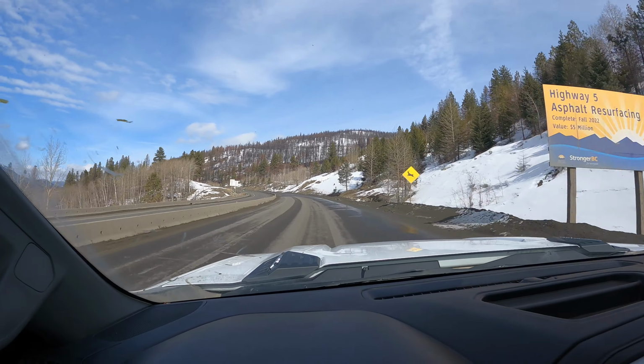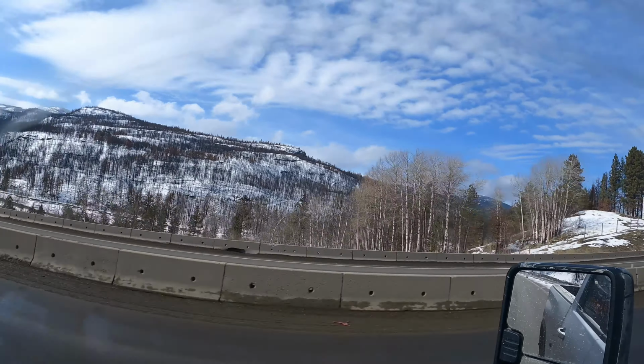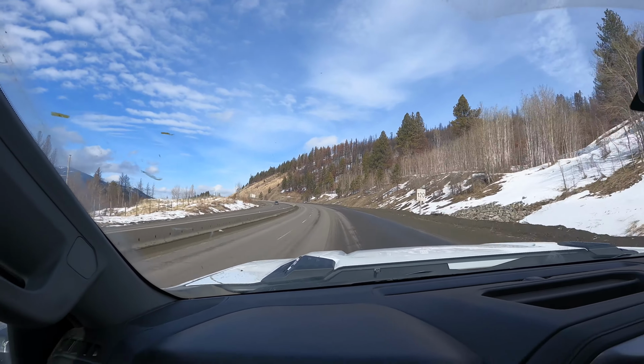The weather's like so nice out today. Roads are pretty much dry, so I don't have to make it through any crappy Coquihalla weather.